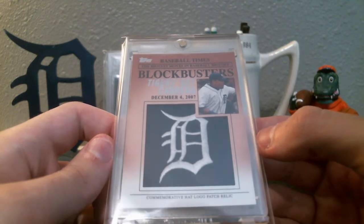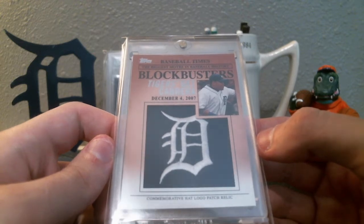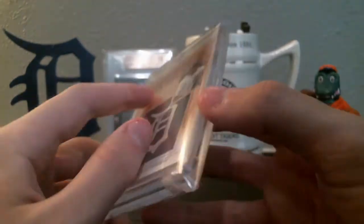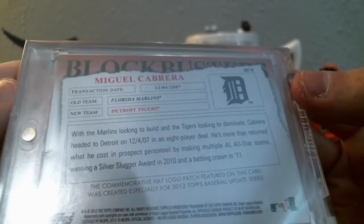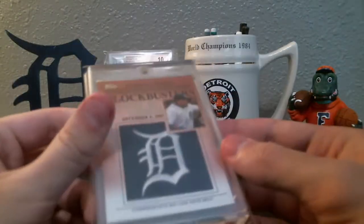I believe there's some free agent signings in there now that I think about it, because Prince Fielder has a card like this, but this is the Cabrera one. It shows the date that they got Miguel Cabrera. And it's got this hat relic. And on the back, you can see the transaction, and then a little bit more about the deal that sent Cabrera to the Tigers.